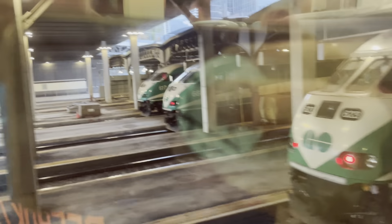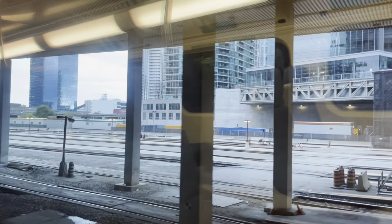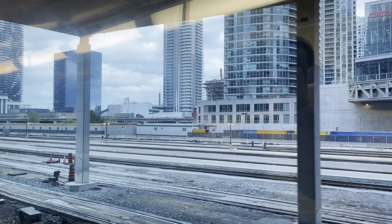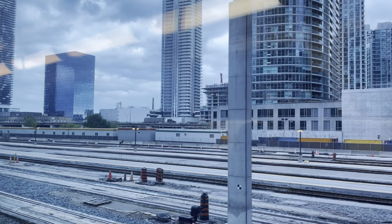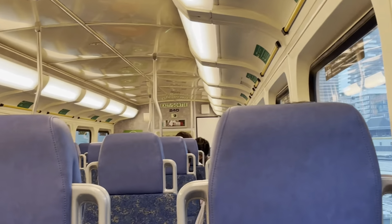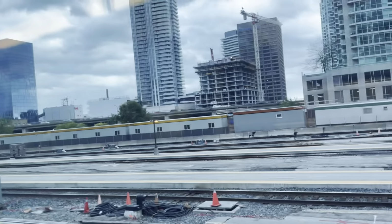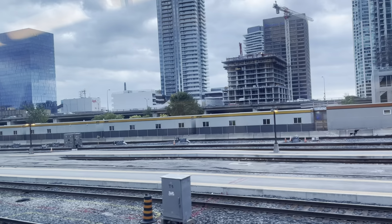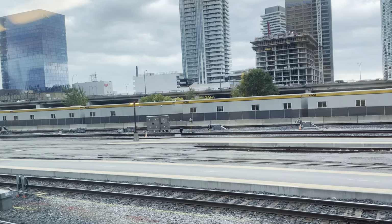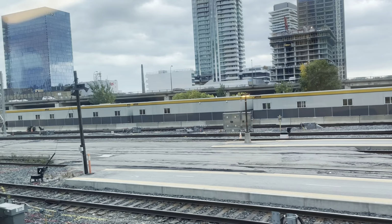It's an MP40PH-3C, followed by a couple of others. I'm on an old cab car right here. You can tell because it's only 3 digits. This is a Can Car Rail Series 4, which came up between 1989 and 90.